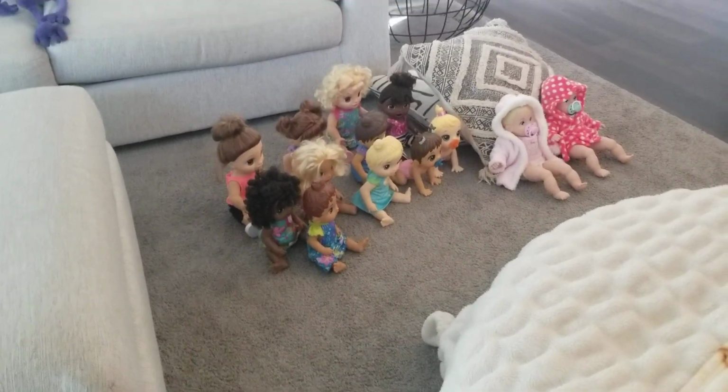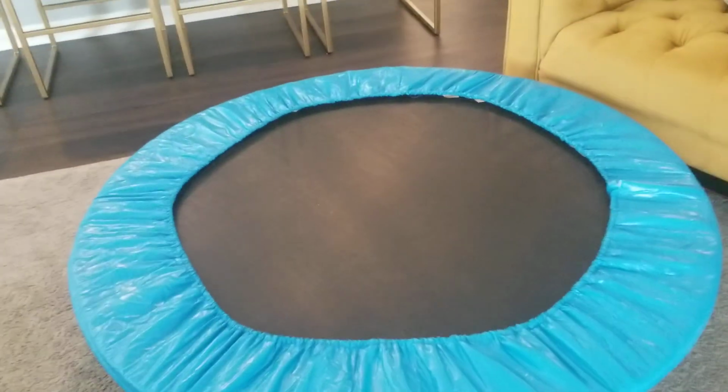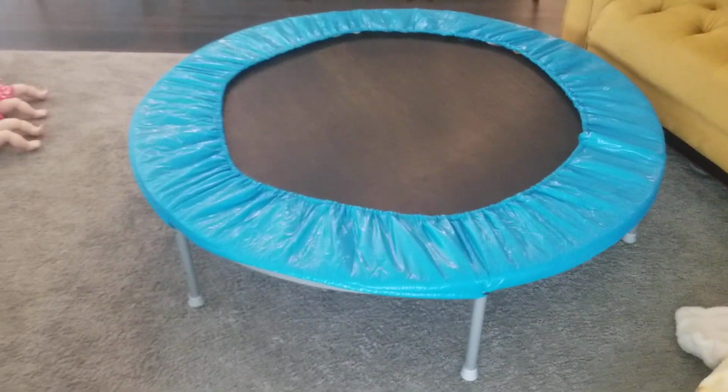Okay guys, everyone, in 3, 2, 1, surprise! Oh my gosh! It's a big trampoline for you guys! And this is like one of those little ones. It's not like those big ones that go in the backyard. It's a little one that we can have inside for them. So yeah, that's gonna be super fun for them.